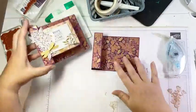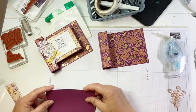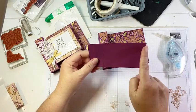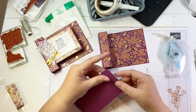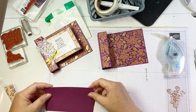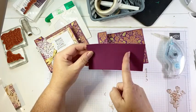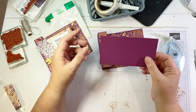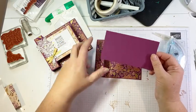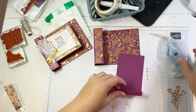Then we're going to do this front panel. So this one is cut to 5 1/2 by 3, and we are scoring at 4 and 5 inches. I will put all the measurements in the comments after I'm done with the video, so you have them if you want to recreate this. Okay, so again, we're going to fold our score lines inwards.